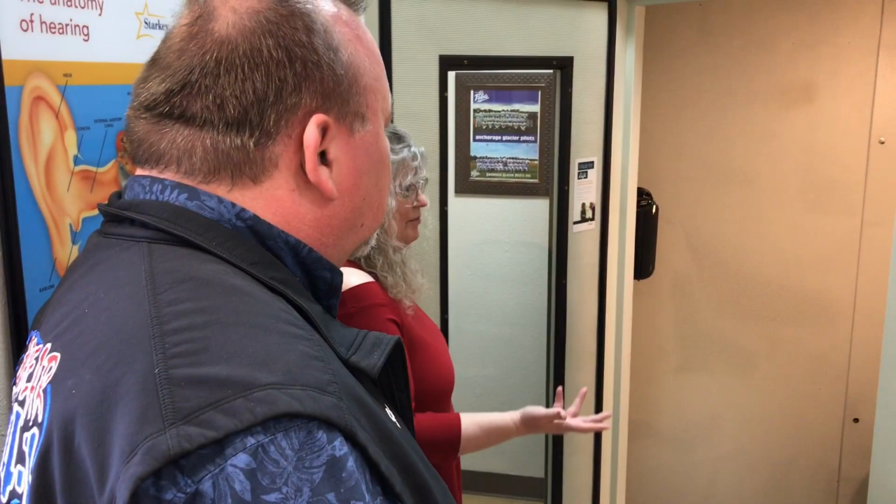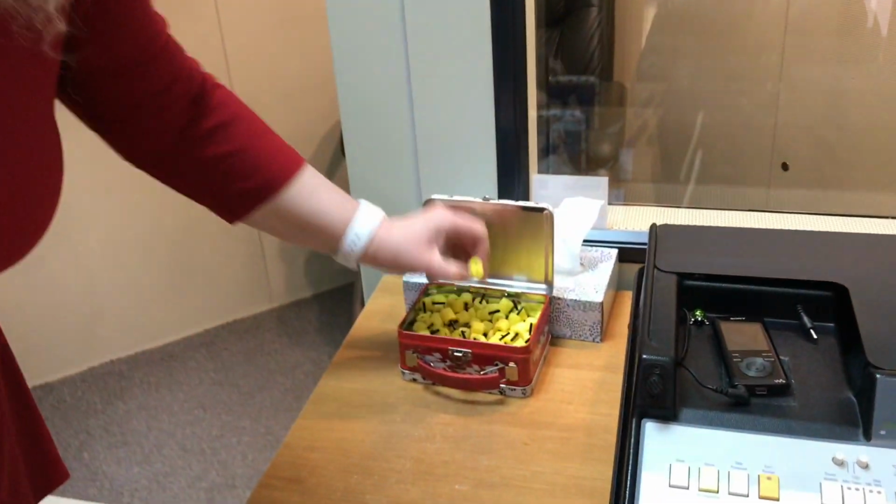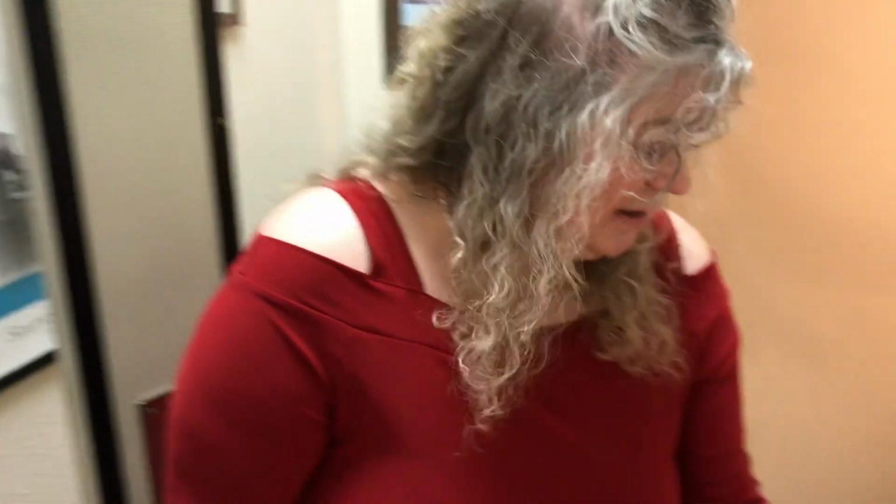Okay, this would be the sound booth that you would go into. And I like to use the inserts, the little foam. They're just little foam inserts that go inside your ear. I like them better than the muffs because the muffs can sometimes, if you have a collapsible ear canal, collapse your ear canal, causing more of a hearing loss. This also gets down closer to your eardrum, which is where your hearing aid would sit. And so it gives me a better fitting of the hearing aid as well.